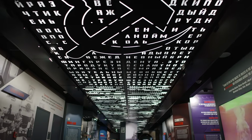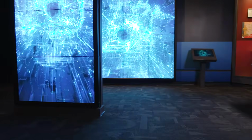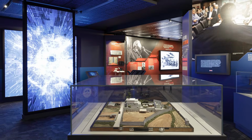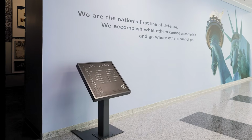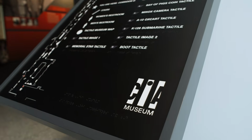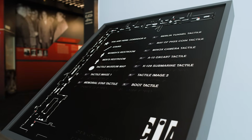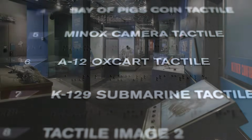Leaning heavily on the guidance of CIA officers who are blind, have low vision, are deaf or hard of hearing, as well as officers with mobility challenges, ensures a new space with greater accessibility. There are 3D tactile maps to guide visitors through the museum at 3 different locations. Points of interest for people who are blind or have low vision are highlighted throughout and explained via Braille.